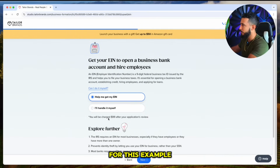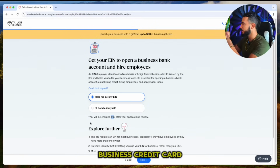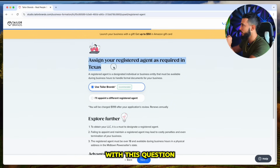For this example, we're going to pay a little bit extra, $99. That way Tailor Brands gets the EIN number, so we can open up the business bank account and business credit card really fast and quick. Click next here.